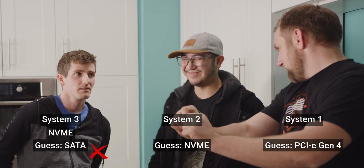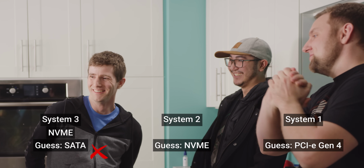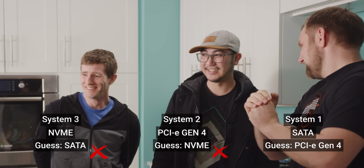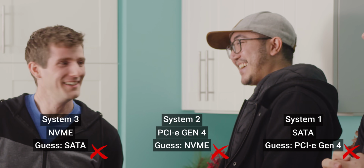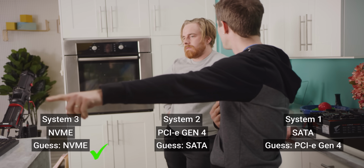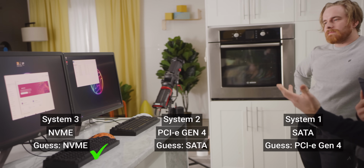Anyway, okay, so I want to know the answer too, so I'm just going to hang around. I'm not going to try. Okay, you said this one was NVMe. No, SATA? That's wrong, that's NVMe. You said this one was NVMe. That's Gen 4. Oh, that's okay. SATA. Fine, whatever. I'm crazy. That is Gen 3 NVMe. Okay, yeah. Yep. Well, you're right.